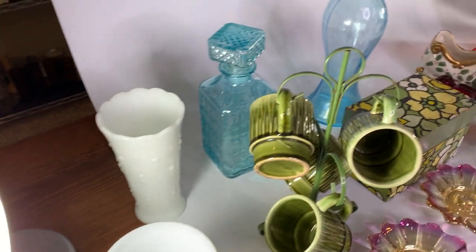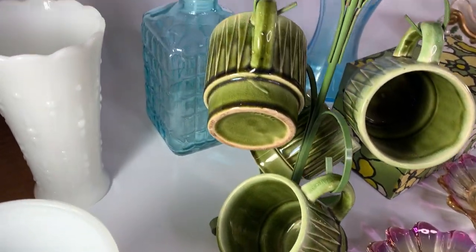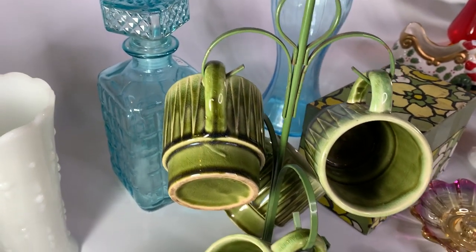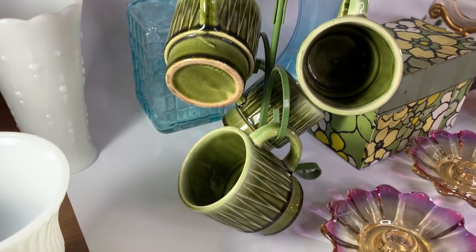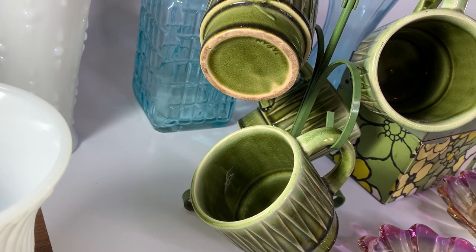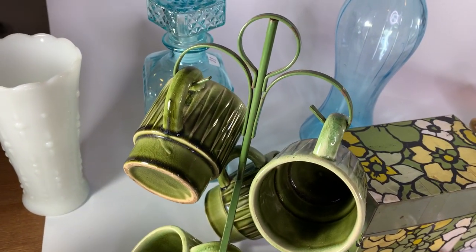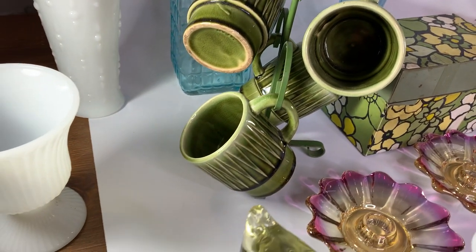Okay, then let's get into these mugs, Laura, and this really cute mug stand. I really feel like my aunt had those mugs. Maybe she did. In her kitchen. So these mugs are marked Japan. They do have some crazing, but oh my gosh, how retro. Absolutely. And I just love that it comes with a little matching stand.